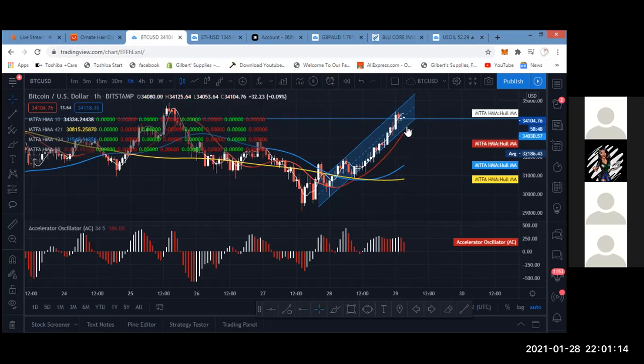Nice. And just to try and explain to everyone else, how many indicators are you using on here? Right here, I am using 4 indicators.